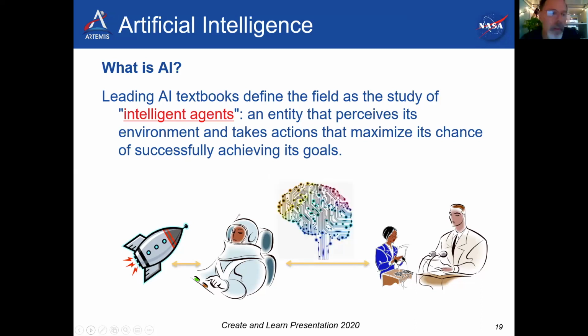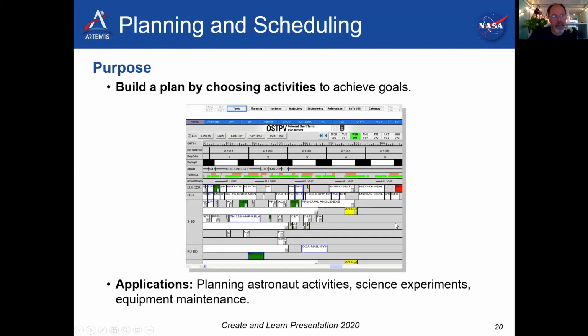So the first component that we'll talk about is what's called planning and scheduling. So what does planning and scheduling do? I have to have some goals, and I have some activities that may or may not help me achieve those goals. What my planning and scheduling system does is it tries to choose what activities to do and when to do them in order to make those goals work. So what I have here is a picture of a plan that International Space Station astronauts actually performed on the International Space Station some number of years ago.